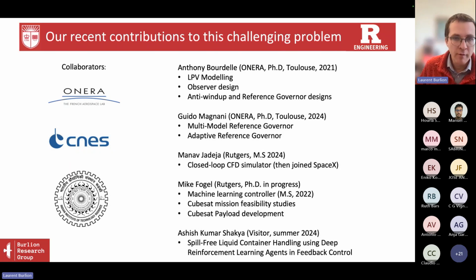So I'm going to speak a little bit about reference governor in the next slide. Reference governor is a particular constraint control method. Manav Jadeja at Rutgers was one of my master of science students, and he worked on a closed loop CFD simulator using OpenFOAM. And then he joined SpaceX last year. Mike Fogel is my PhD student, still working on this topic. For his master thesis, he worked on machine learning and estimation using a neural network on the sloshing torque. He is involved in our CubeSat mission and he leads the payload development.